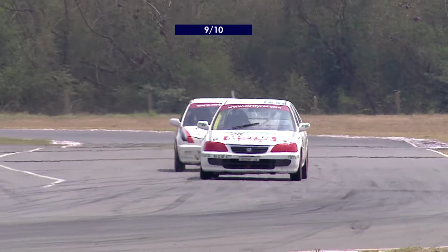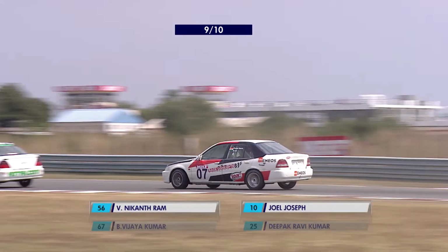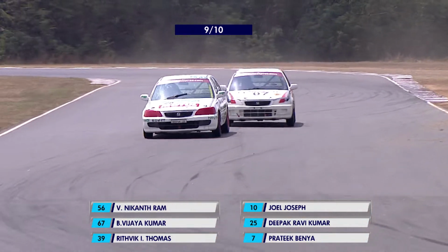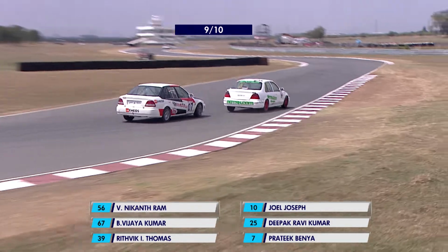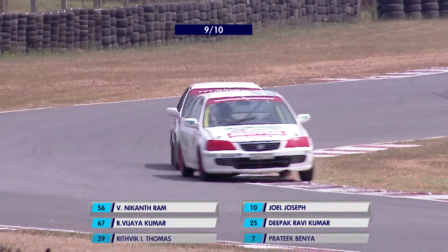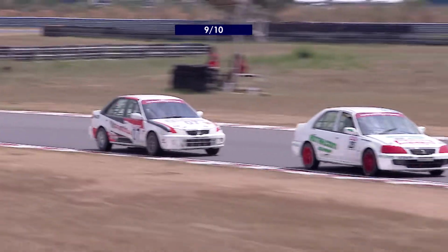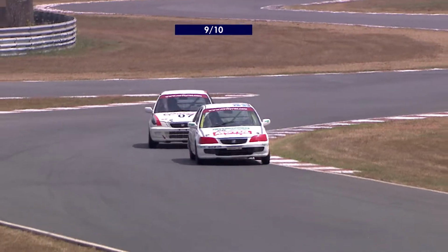He looks at the inside again at turn 2. Race leader, incidentally, is on lap number 9 now, and pretty much midway around it as well. And Benya looks at the inside. This is a rather more concerted effort now going into this, coming out of turn 3. Up the inside, he tries to squirt, but once again, it ain't happening for him. Fair play to Deepak Ravikumar. It's good defensive driving, this.